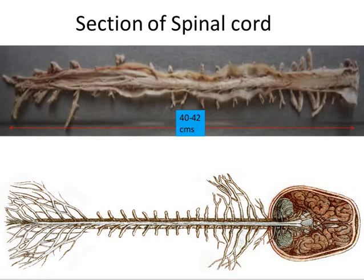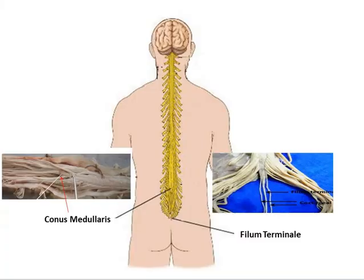Externally, the spinal cord appears as a long cylindrical rod-like structure, 42 to 45 cm long and 2 to 2.5 cm broad. The spinal cord is broadest at its anterior end and gradually tapers into the conus medullaris and continues as the thread-like filum terminale terminally and posteriorly. The spinal cord shows 2 swellings along its length called the cervical and lumbar swellings.